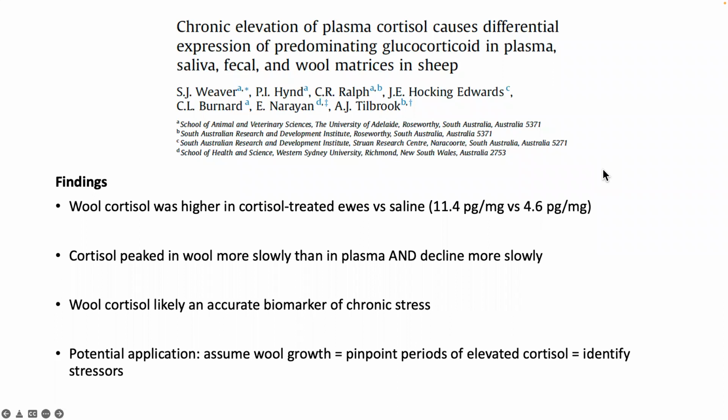The findings of this paper include that wool cortisol was higher in cortisol-treated ewes, almost double that of the saline control, meaning that cortisol is deposited into the wool. Cortisol peaked in wool more slowly compared to the plasma, and it declined more slowly. The fact that it takes longer for cortisol to get into wool and declines more slowly means it's viable as a long-term accurate biomarker of chronic stress, because you can assess stresses that happened potentially months, maybe multiple months, even years ago, if you have wool that's long enough.